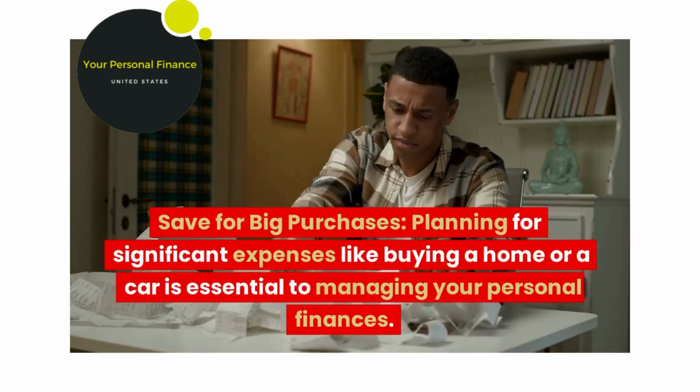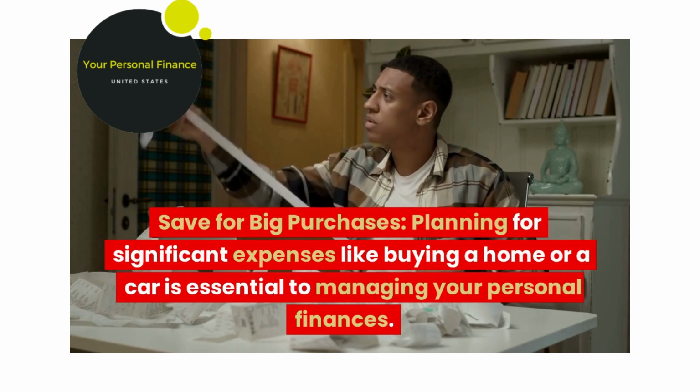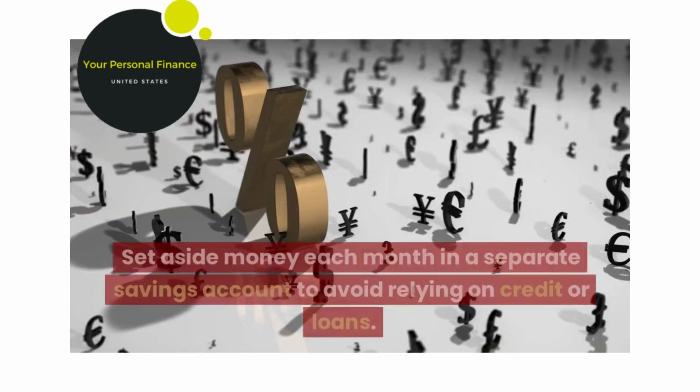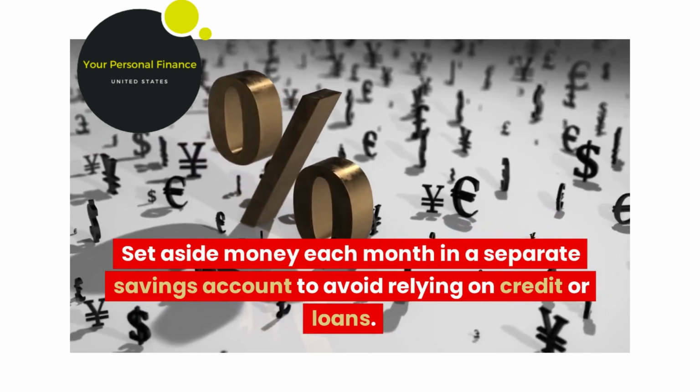Save for big purchases. Planning for significant expenses like buying a home or a car is essential to managing your personal finances. Set aside money each month in a separate savings account to avoid relying on credit or loans.